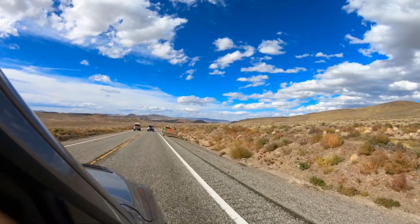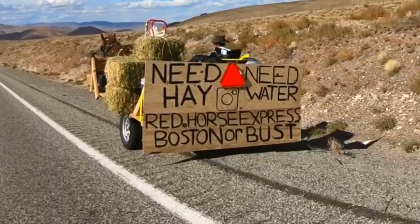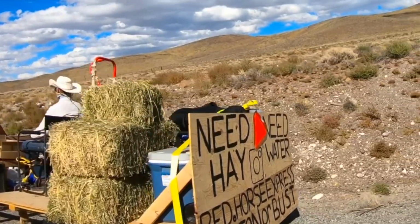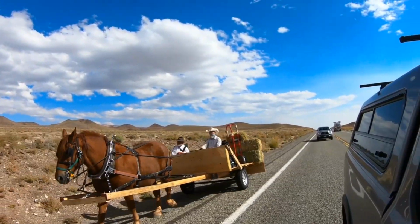This seems to be getting popular on social media. Taking your horses across country and hoping someone gives you food and water along the way. A lot of people don't agree with it. I'm not sure. What do you think?